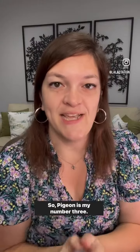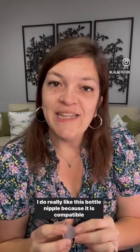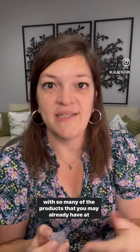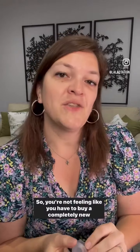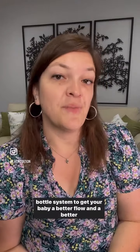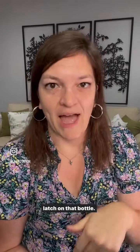So Pigeon is my number 3. I do really like this bottle nipple because it is compatible with so many of the products that you may already have at home. So you're not feeling like you have to buy a completely new bottle system to get your baby a better flow and a better latch on that bottle.